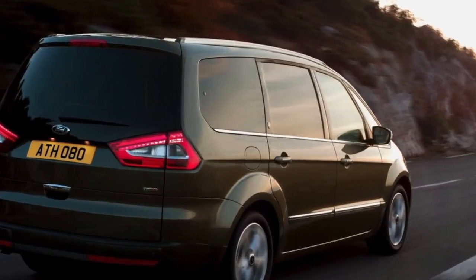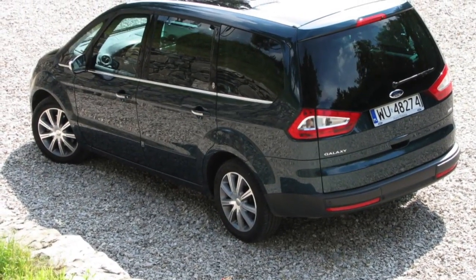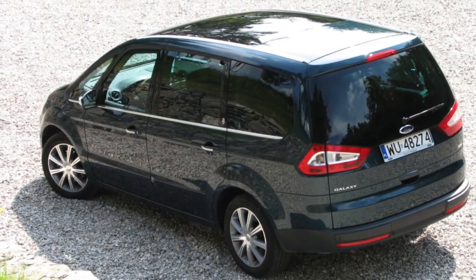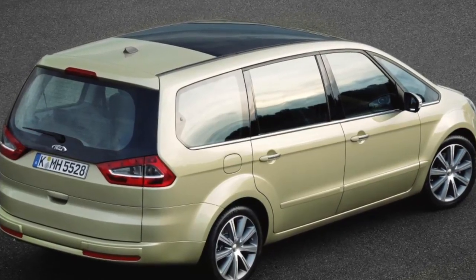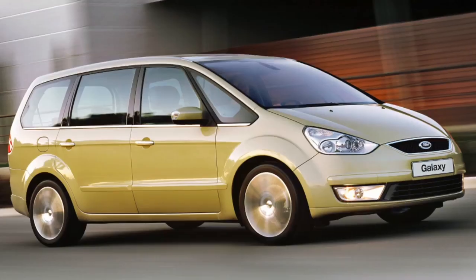Aspen models are standard models with 8 speakers and portable rear seats. The GXL models come with 7 seats, additional front seats, swivel and electrically adjustable mirrors. GM models include aluminum wheels and a heated windshield.